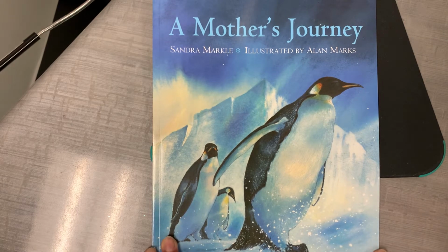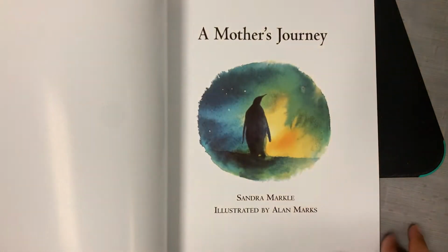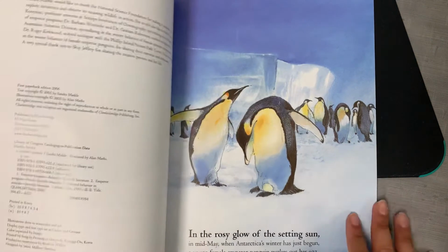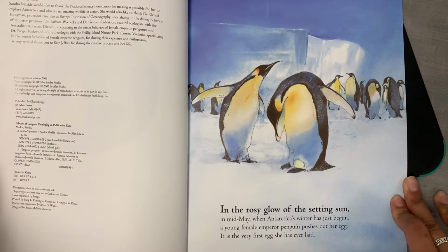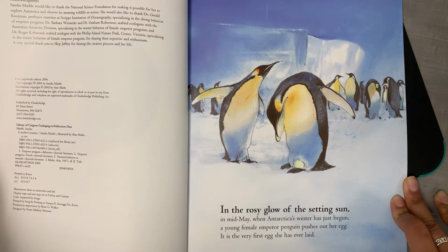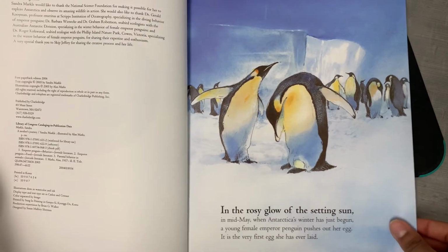A Mother's Journey by Sandra Markle, illustrated by Alan Marks. A Mother's Journey. In the rosy glow of the setting sun, in mid-May, when Antarctica's winter has just begun, a young female emperor penguin pushes out her egg. It is the very first egg she has ever laid.